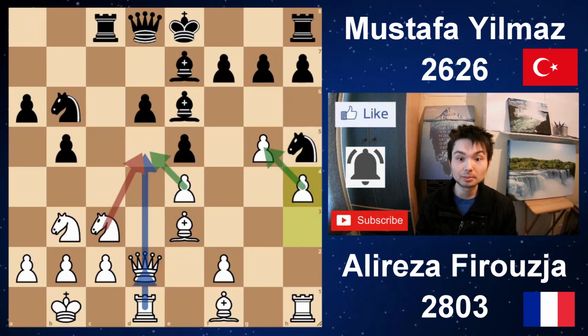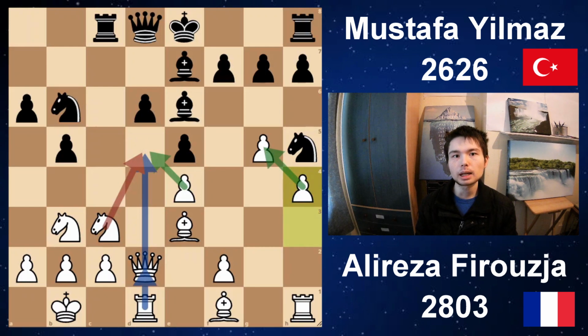Can't count today. h4, defending the pawn. Four pieces controlling d5. Knight comes into c4. Now, when this move happens, if we talk about the control, then black is losing control of d5.